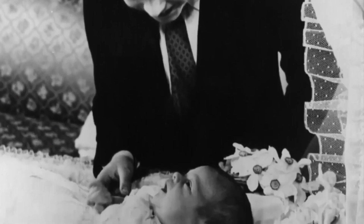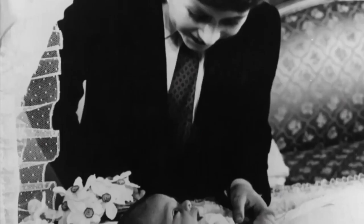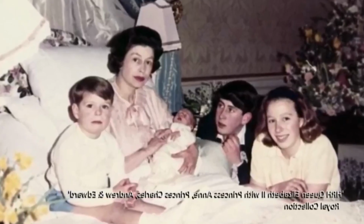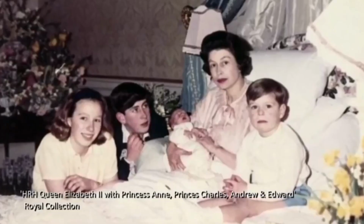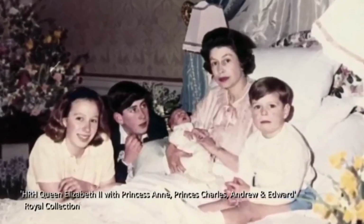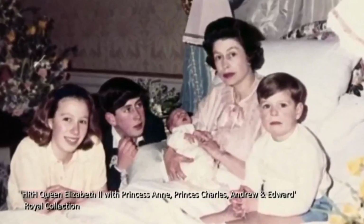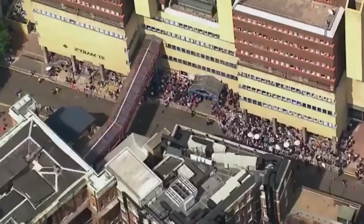In those days, there was no rush to display the baby. There are some very sweet pictures of the Queen in bed, cuddling the baby Prince Edward, and next to the bed are her older children, Prince Charles and Princess Anne, and that group picture of the four of them shows, I mean, Edward was at least a couple of days old by this point, but the Queen was still in bed, kind of in confinement.